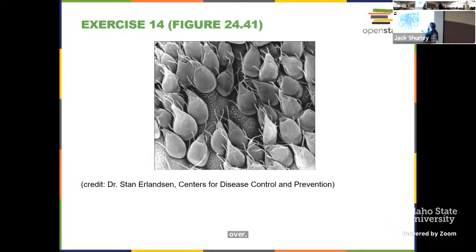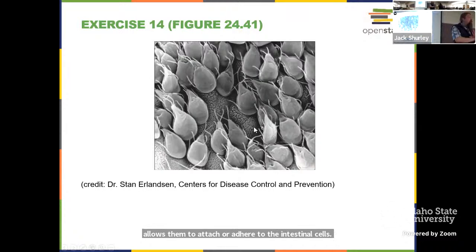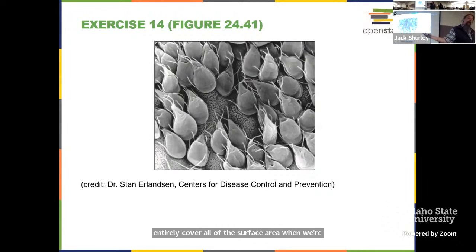It's sort of sad we don't see one of them flipped around the other way. They've got some gigantic suckers on the bottom that allows them to attach or adhere to the intestinal cells. And there are opportunities for these to basically entirely cover all of the surface area when we're thinking like the duodenum, where they really want to be. That sets the stage for some serious issues, all right?